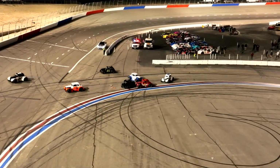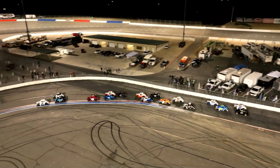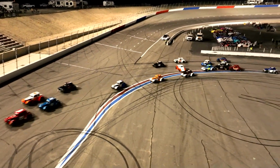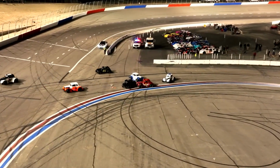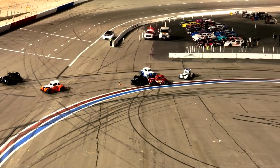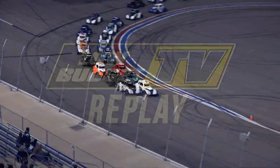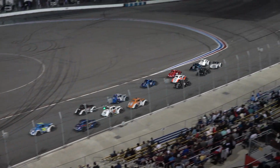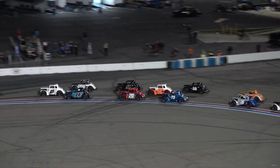And it's just hard. You know, you're going through, and of course, a lot of people can watch this and say, well, why didn't they just whoa up? But your visibility, especially right here, Ayers is going through, and he's probably looking at the exit of the corner going, okay, here we go. Next thing you know he's slamming into the back of another car. It's small racing. Three wide.